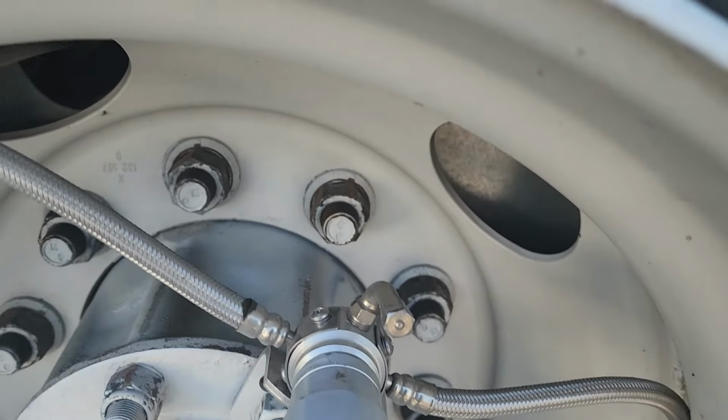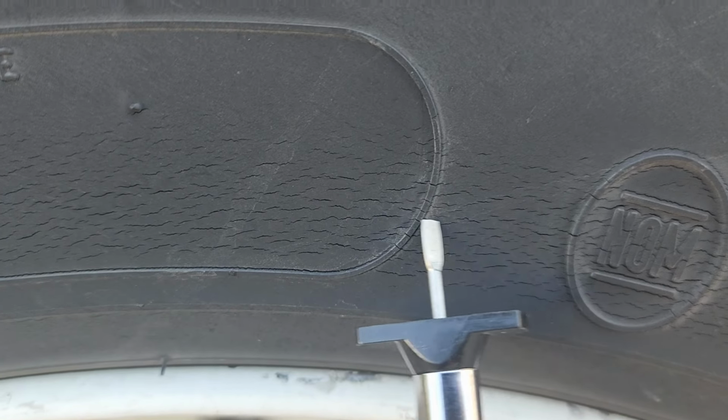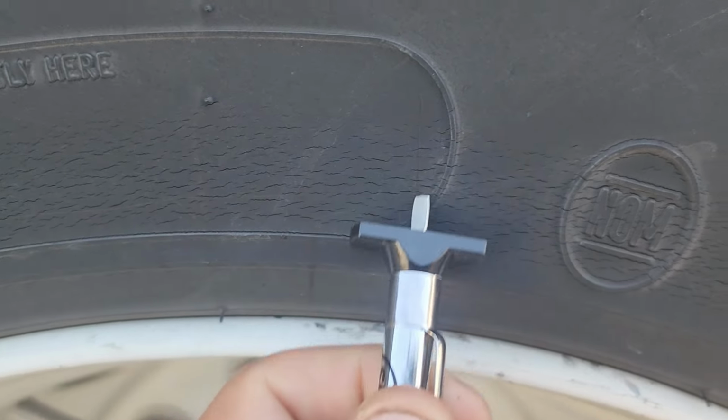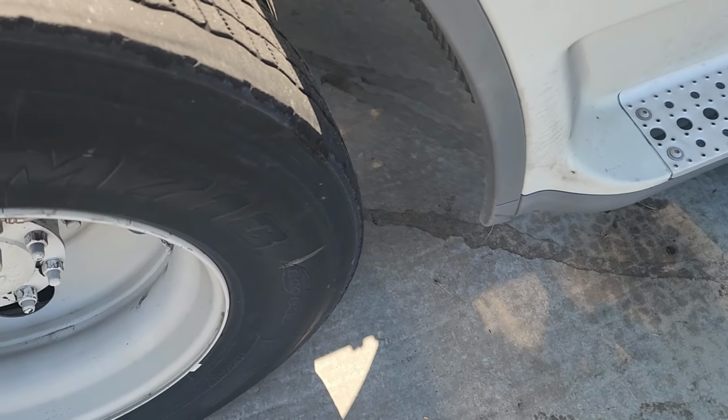These have been on the truck for about 5 years. You see how you start getting those little cracks around? That's called rot. And the rubber's starting to get a little bit older, like that all the way around, and I think that's why the sidewall failed on the other one.